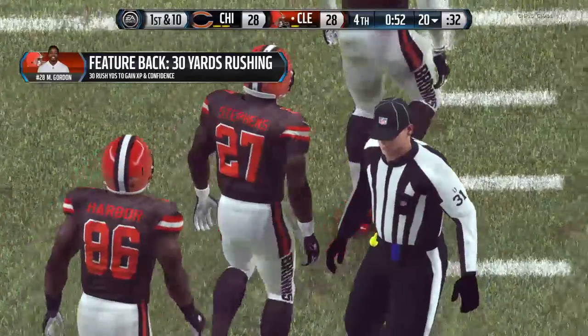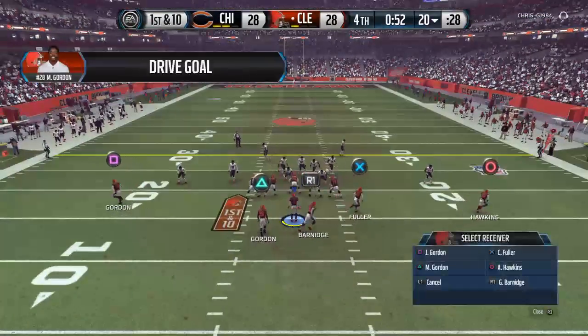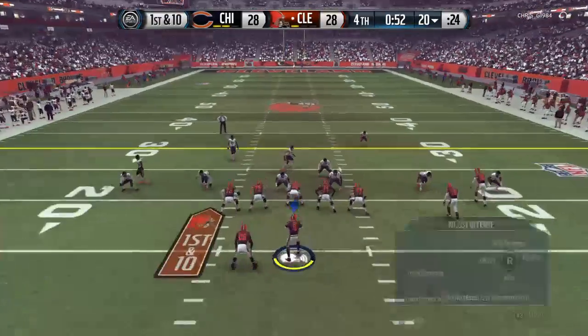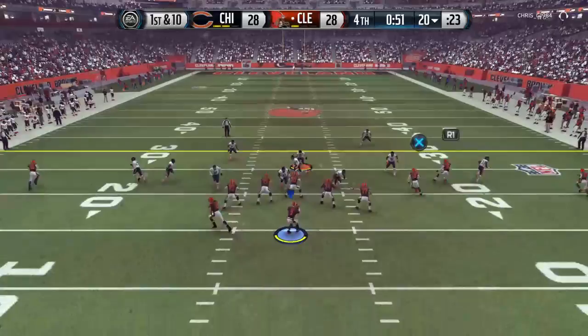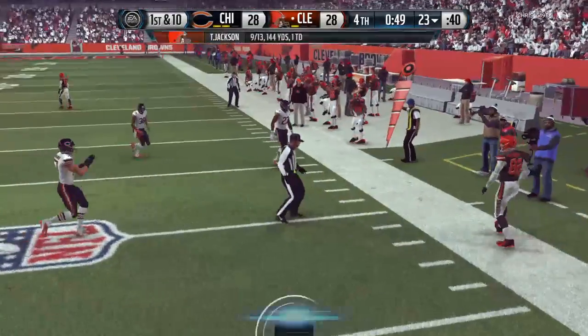The defense knows they can't give up yards. They can't give up points. So look for them to take chances and be very aggressive. We've got about a minute to go here, and the game is tied. First down at the 20. Gary Barnidge hauls it in.